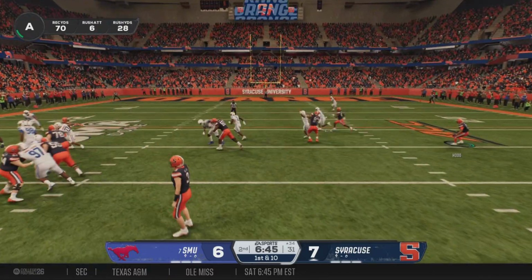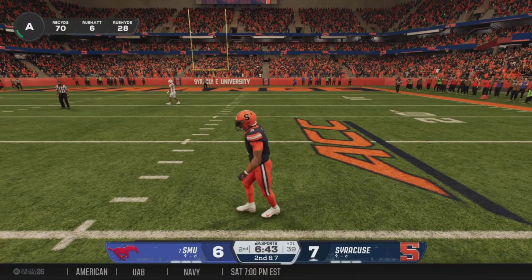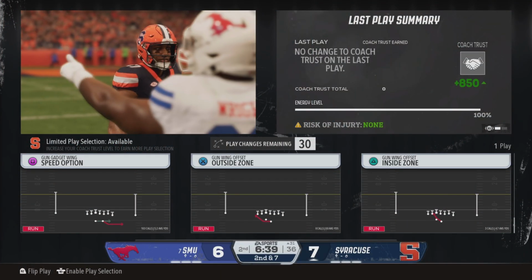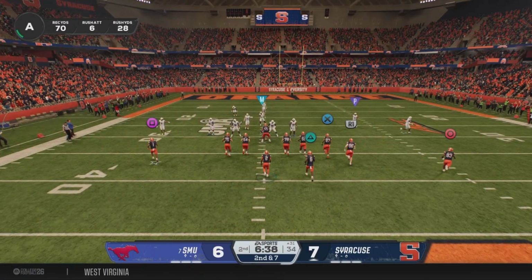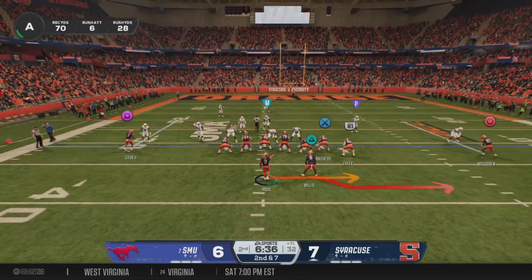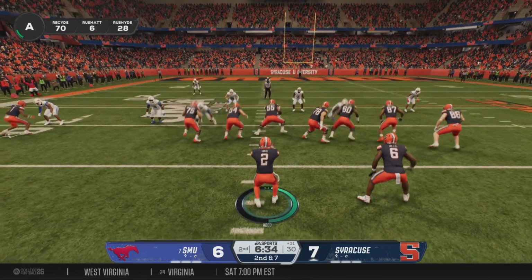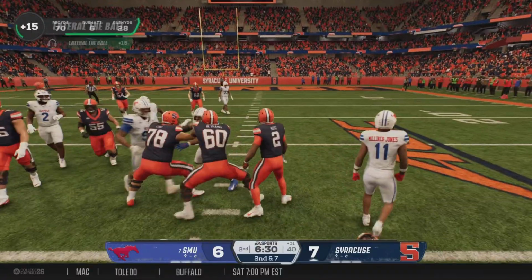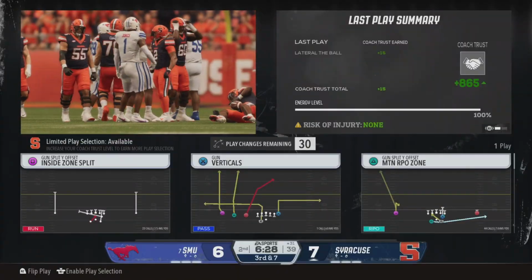Out of the gun, the inside give. Relying on that running game, and it works for about 3 yards to the 31. Yeah, and listen, offensively, you run the RPOs, you just want positive yards, make the right read. Read the guy. If he wants to drop back a little bit, hand it off, get some positive yards, go on to the next play.